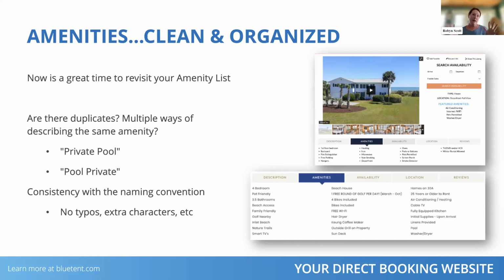Communal pool, let's try to rephrase that to either community or shared pool. And then little things like you don't need to have bathroom as an amenity. There are certain things in your photography or whatever that are very obvious about the home, so try to keep it as clean as you can based on that property. Cool. Yeah. Thank you.